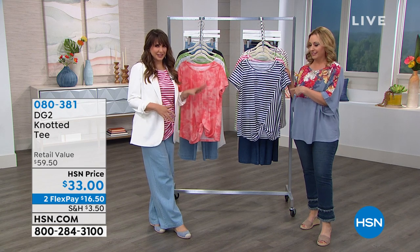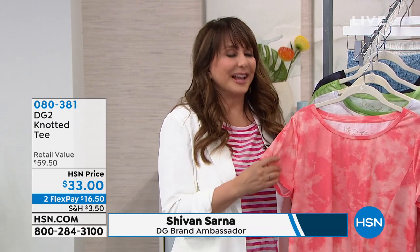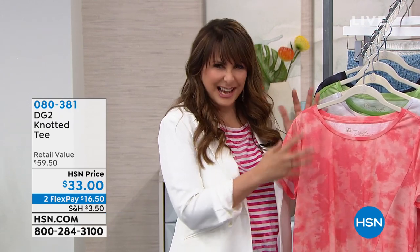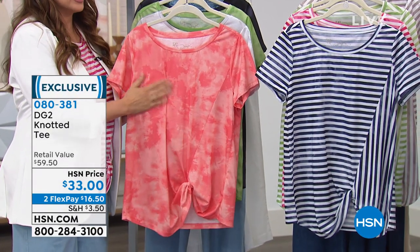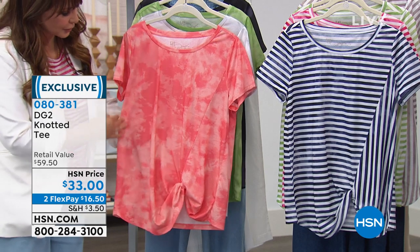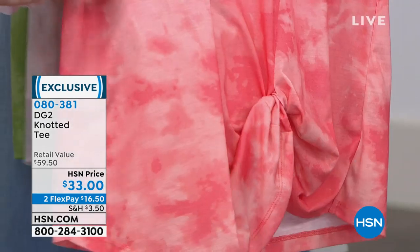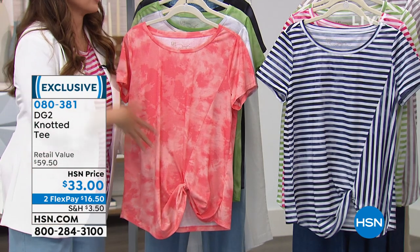This one. This is the solution tee, which is really what DG2 is all about from her years of designing, even before she started here at HSN, but giving us all solutions to also looking fabulous and feeling confident, to your point, Helen. So in this beautiful tie-dye effect, you have this texture visually, right? So it's very smooth, but visually it's got a texture to it. And there's that side knot, which gives you the effect of that half tuck, but also gives you what I like to think about as almost like the benefit of a wrap dress, right? You have the coverage there.